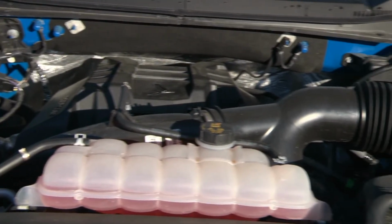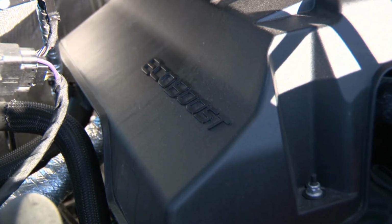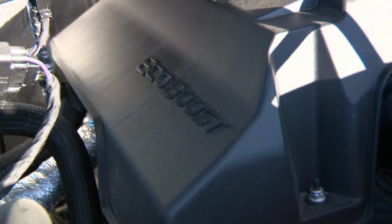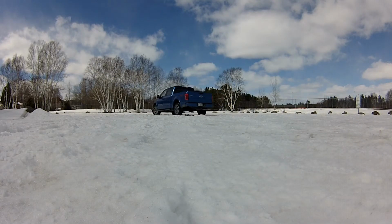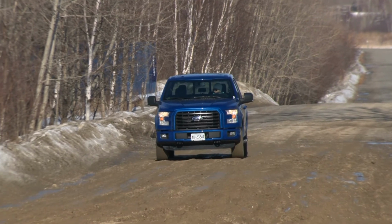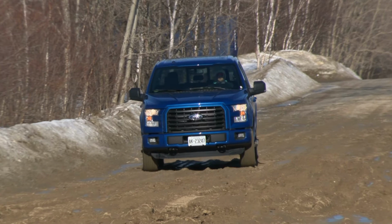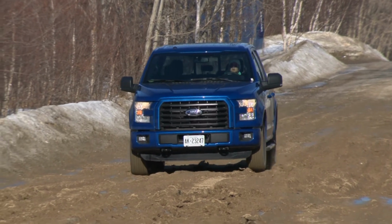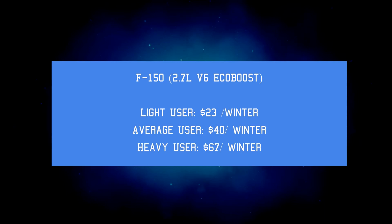If you're running the 2.7-liter EcoBoost V6 and you are a light user of remote start, then you probably idled for 700 minutes this past winter for a cost of about $23. If you're an average user of remote start, then you idled for about 1,200 minutes this past winter, and it cost you about $40. Heavy remote start users in this scenario idled for 2,000 minutes. That's roughly 33 hours of idling, you monster, and that cost you $67.